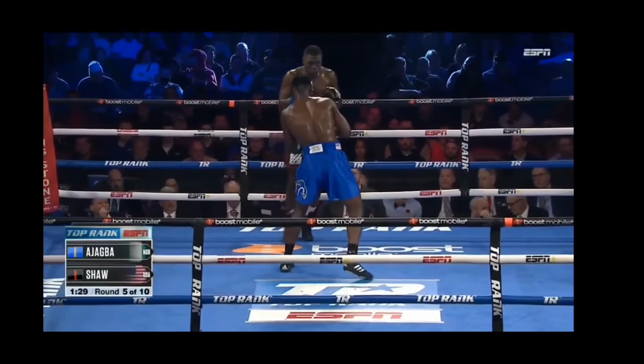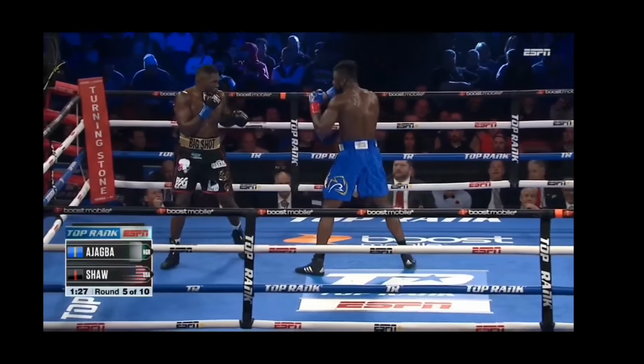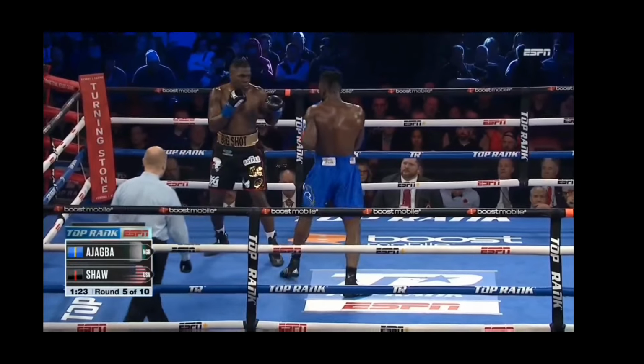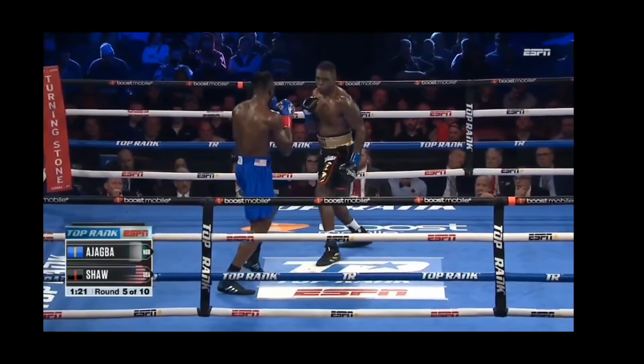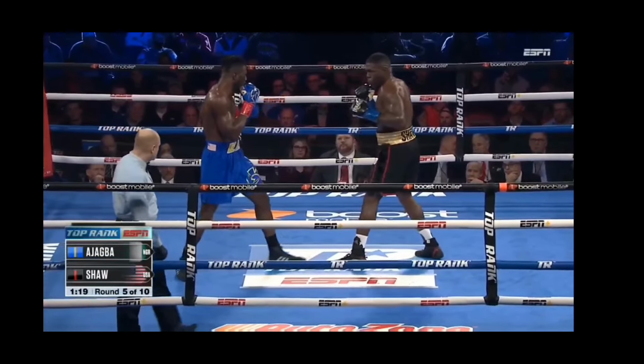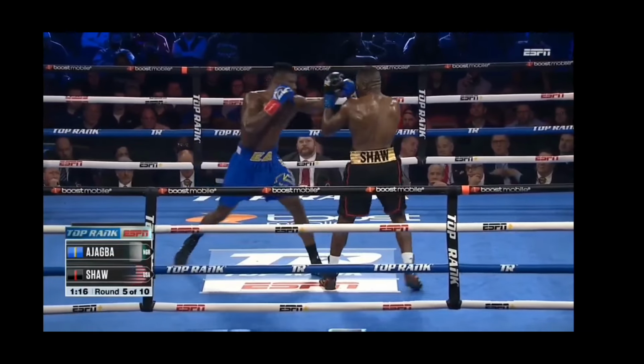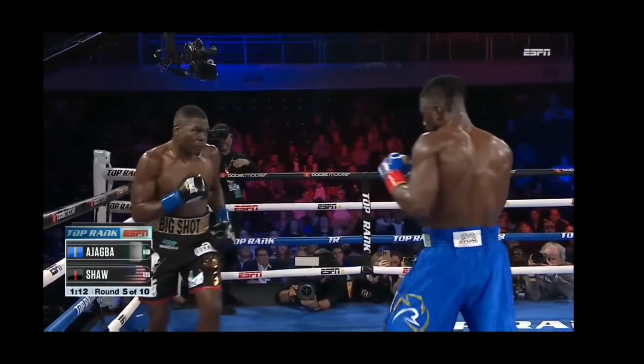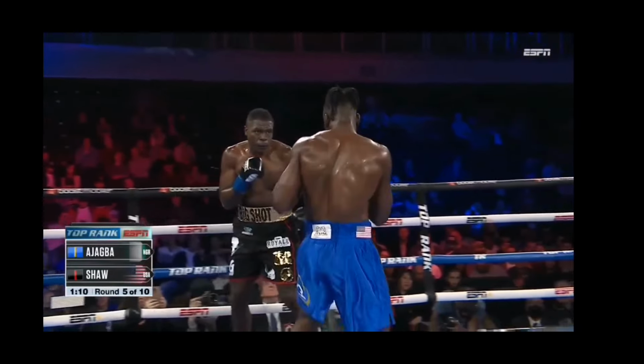Good jab. Shaw taking his fight against Ajagba is a risk, and he couldn't have taken it quick enough. Opportunity presented itself with an injury to Oscar Rivas, and Shaw said, yes, I want this. Ajagba taking the fight against Shaw is a risk. This is the heavyweight division. Good jab by Ajagba.